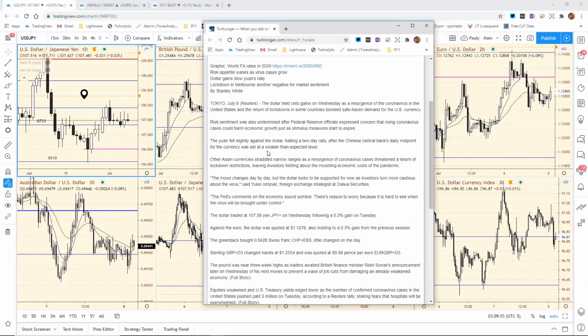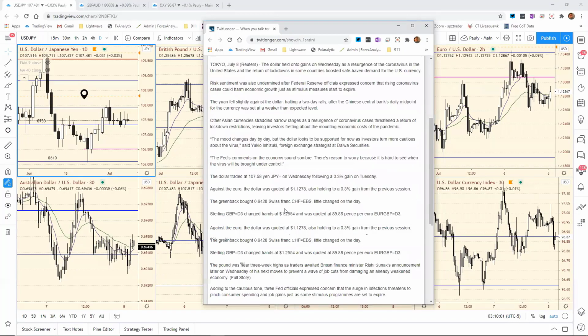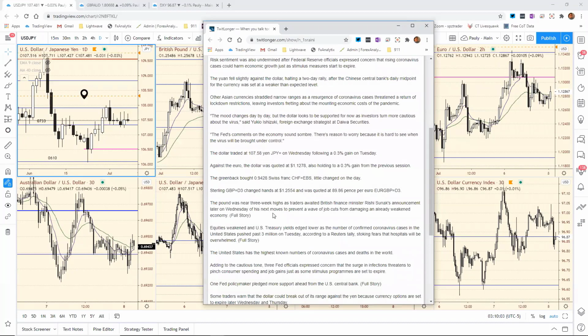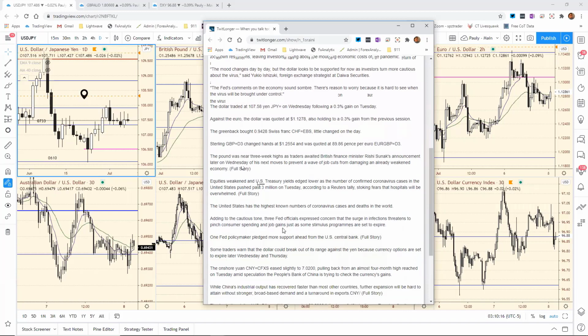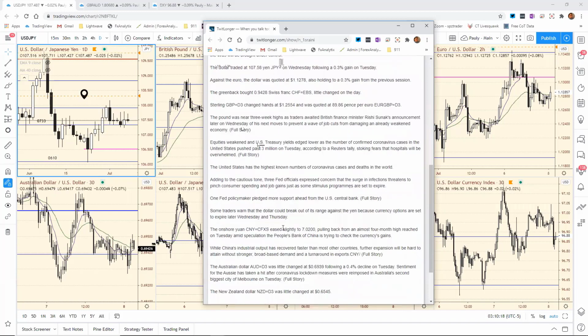The dollar traded at 107.5 yen. The euro was quoted at 12.78, and the greenback bought 94.28 Swiss francs. Sterling changed hands at 25.54. The pound was near three-week highs as traders awaited Finance Minister Rishi Sunak's announcement later on Wednesday of the next moves to prevent a wave of job cuts damaging an already weakened economy.